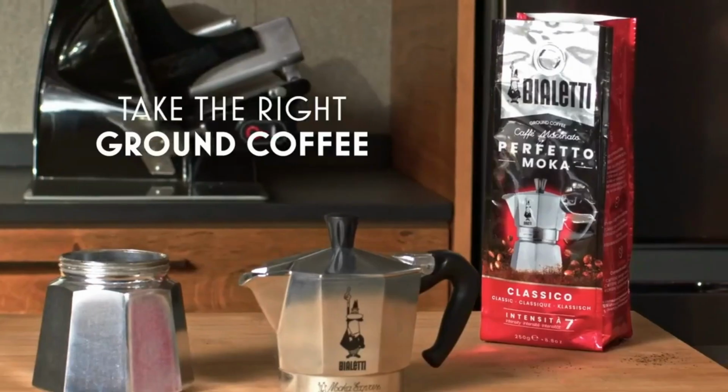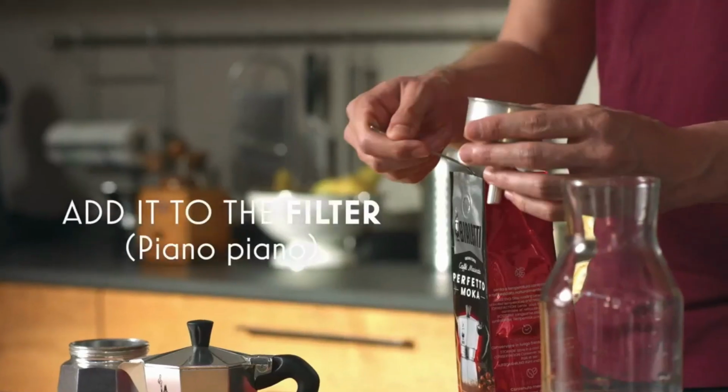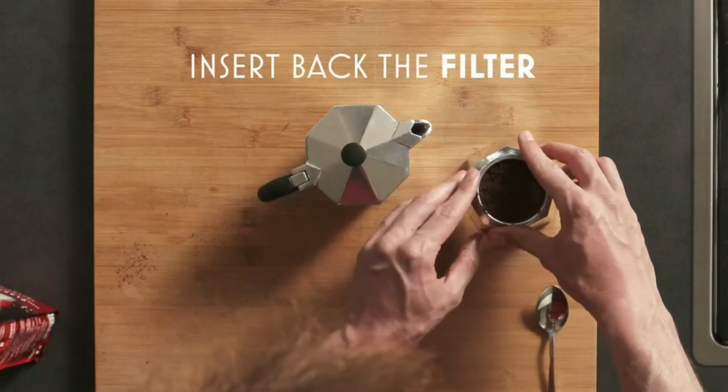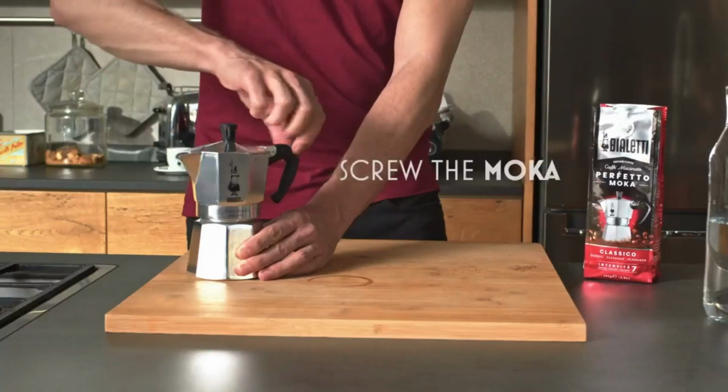And the cons are: it requires careful attention to brewing time to prevent scorching and bitterness. The multiple parts involved may require more effort to clean compared to simpler options out there.